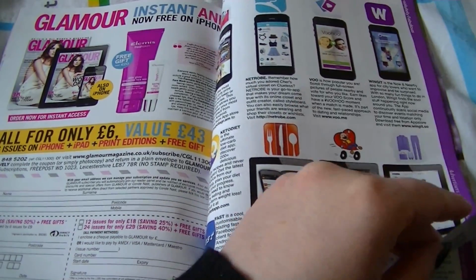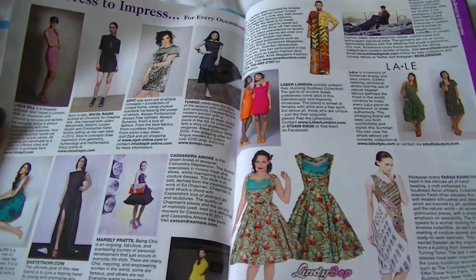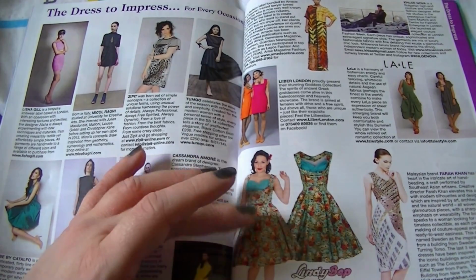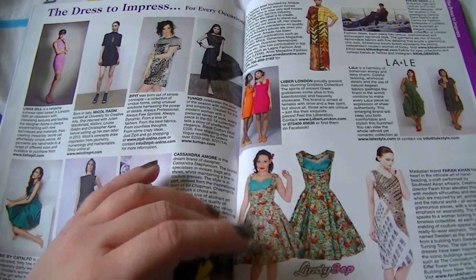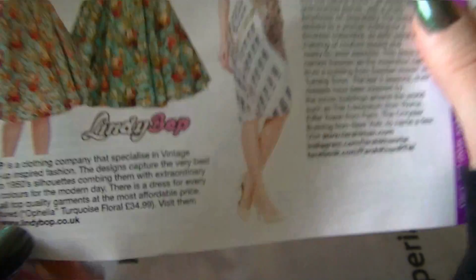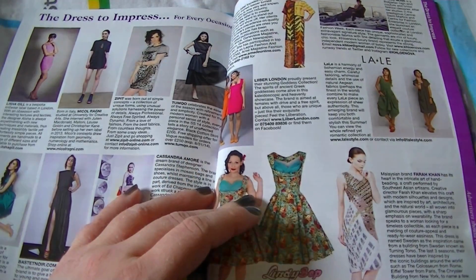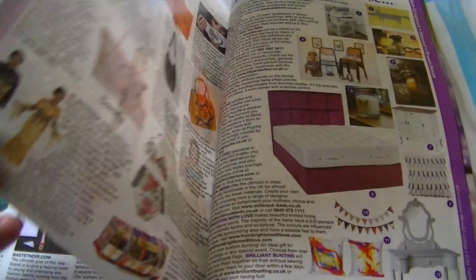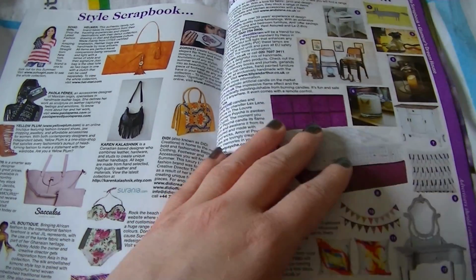Coming towards the end now. As I said, it's not a bad magazine. I really like this dress, or I like the style of it. I don't like the pattern, but it's from a website called lindybop.co.uk. See that there? And I'm kind of going to check out the website and have a look just to see what I can see, because I like the style. There might be patterns that I really enjoy as well.